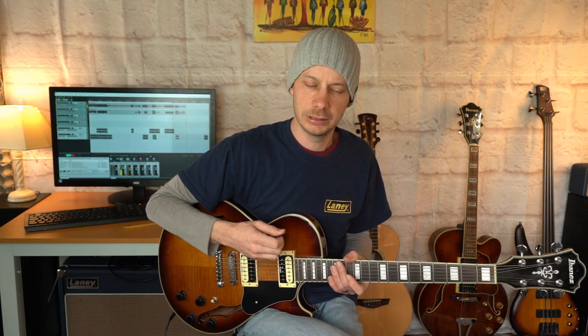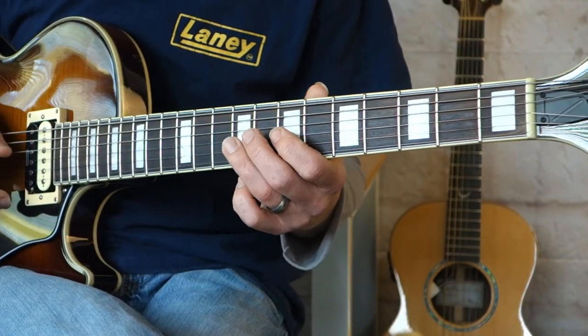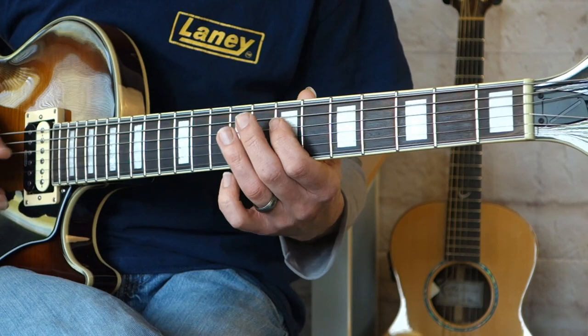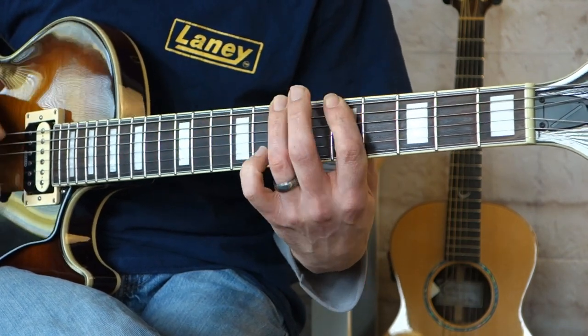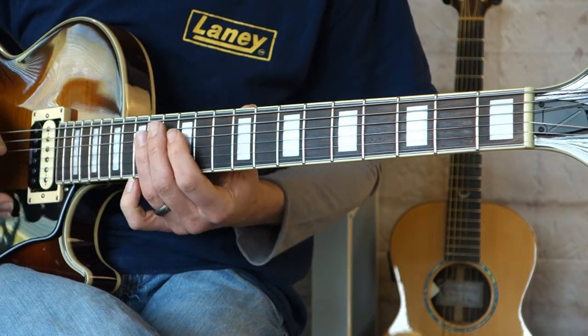This is why this tempo is so challenging, because it's not an easy tempo. It sort of sits between fast and comfortably fast and comfortably slow, where you have to really be relaxed and really in the pocket. Okay, so. Yeah, so we go.